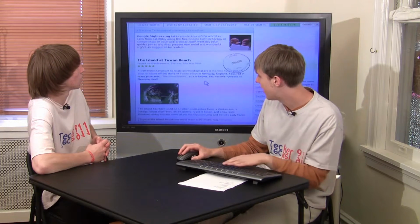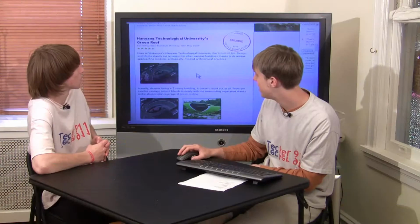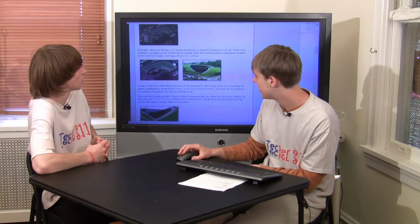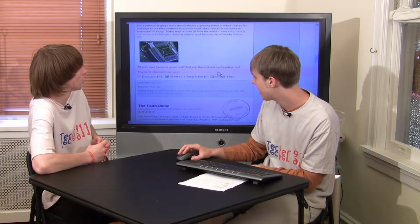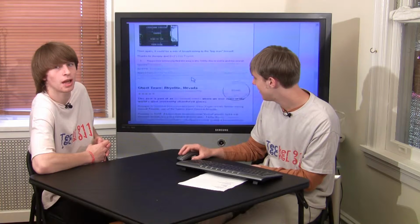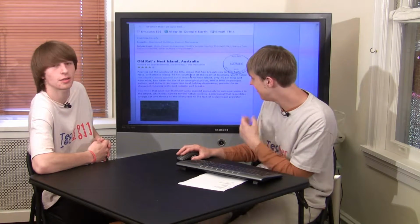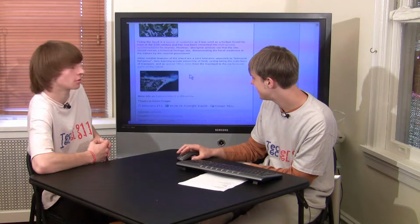Here, like they have, you know, islands. Basically, they just post items, like a green roof on a building. Some people post crop circles or weird patterns people make. Some people actually make designs on their property specifically to be seen from Google Earth.